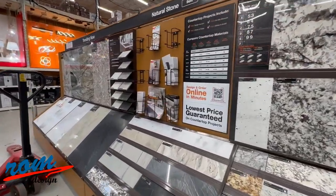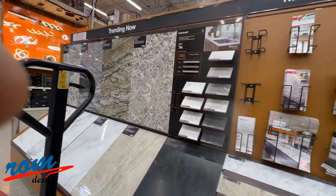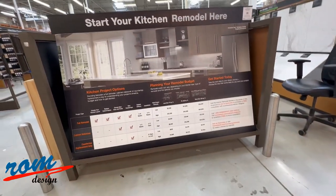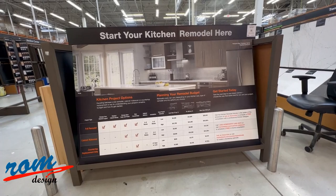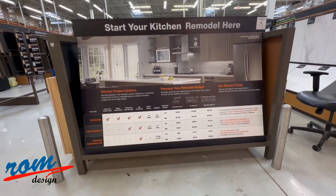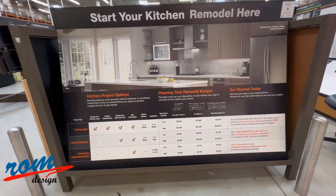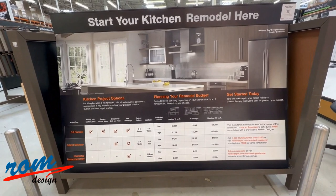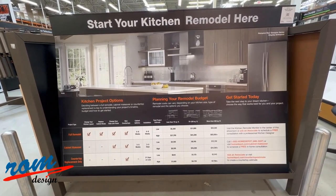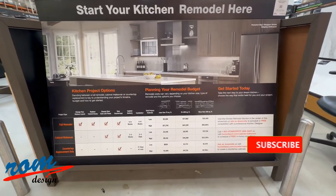Or if you're trying to do a flip, you can get something a little bit more trendy, and you get your money for it. Now these are the designs that they show you, the layouts of your kitchen, and a budget, a low budget and a high budget. We are not as high and not as low as they show it, so we are somewhere in the range. So this is actually a good number to look at to help you plan ahead for your kitchen. It depends on your taste.